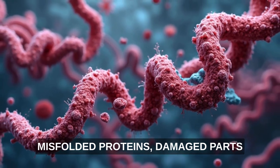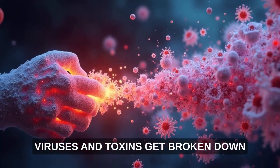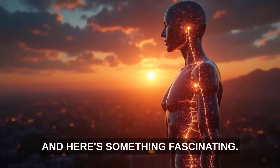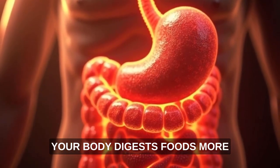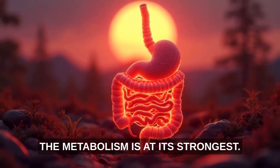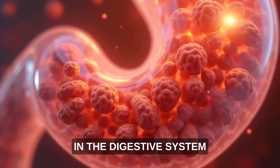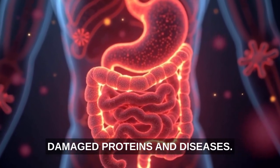Misfolded proteins, damaged parts of cells like mitochondria, or old viruses and toxins get broken down and recycled into fresh, usable parts that your body can use for growth and repair. And here's something fascinating. This process is actually tied to the rhythm of sunlight. Your body digests foods more efficiently in the morning and the early afternoon, where the metabolism is at its strongest. But after sunset, your digestive energy weakens. So late-night meals take longer to process, and they're sitting in the digestive system, wasting more energy that could have been working on cleaning out damaged proteins and diseases.